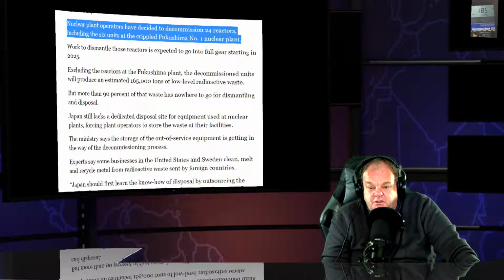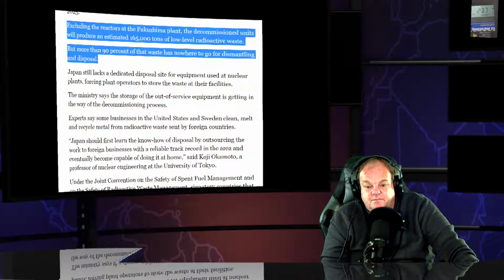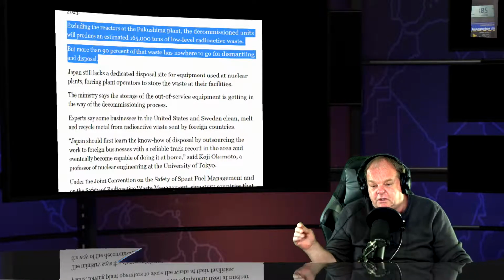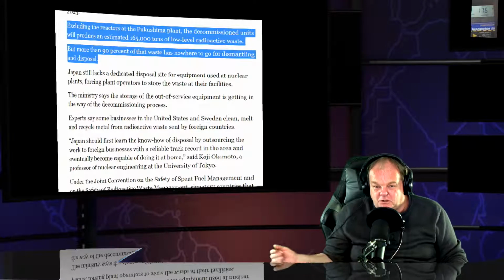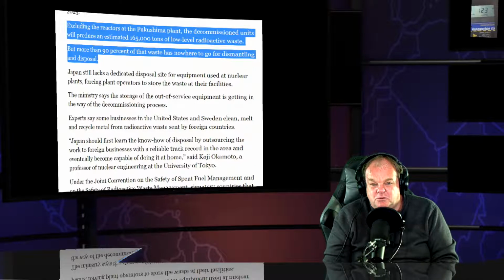Nuclear plant operators decided to decommission 24 reactors, including 6 units at the crippled Fukushima No. 1 nuclear power plant. And so there's a lot of evidence to suggest that 5 and 6 melted down too. Excluding the reactors of Fukushima plant, the decommissioned units will produce an estimated 165,000 tons of just what they call low level. It's not high level, it's low level. Low level is still deadly. This is why they got to change the laws. This is why they're trying to export it out of their countries. If it was benign and innocuous and harmless, they wouldn't try to do that, right?